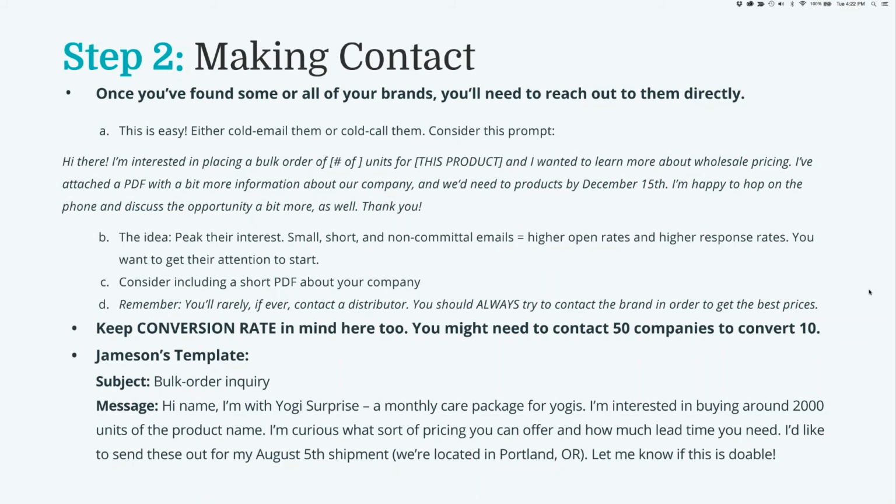And so they're very similar. Basically, the idea is short, small, not a lot of text, non-committal. Don't ask them for at-cost pricing or free products from the get-go. You really just want to get their attention. Say, hey, I want to buy a couple hundred units, and then give them a date and make sure they can do it with that amount of lead time.